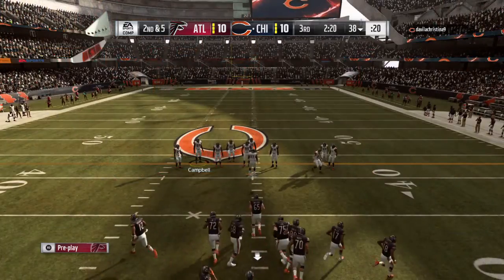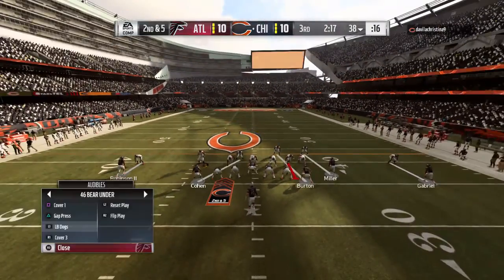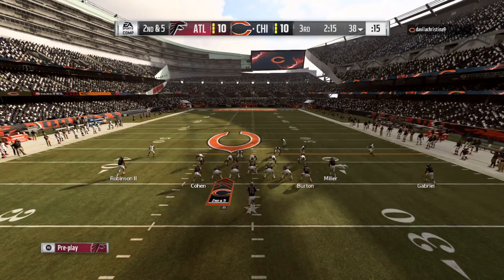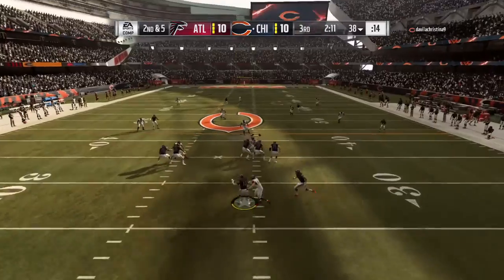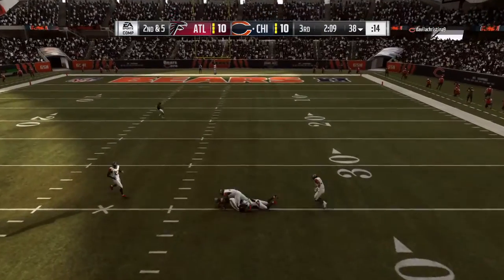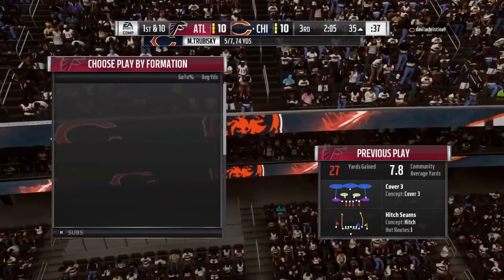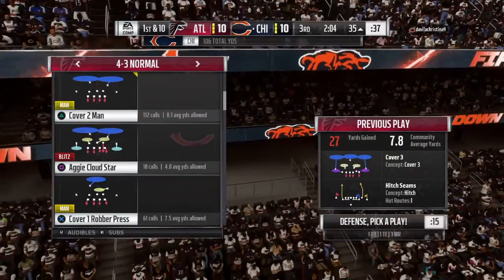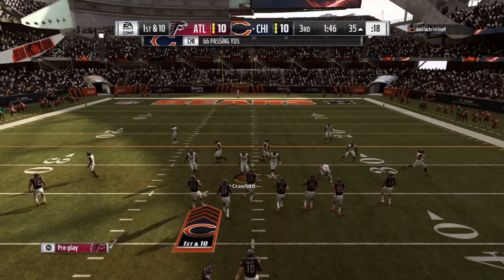Let's go, let's go. Red, red, up. There you go. Now it's Trubisky. On the right side, this is Miller. And he's going to get this down to the 35-yard line. A very solid gain of 27. A nice job there, Charles.